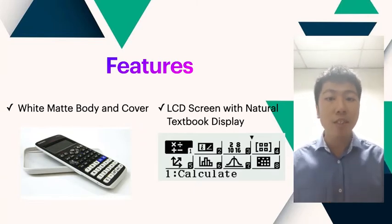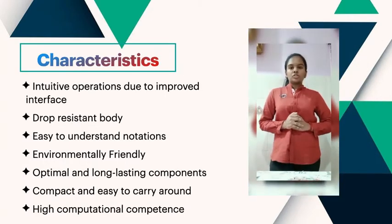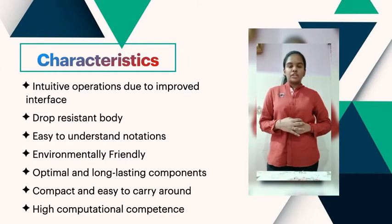Now, Vaish will talk about some of the characteristics of the calculator. Now I shall talk about the characteristics of the Casio Scientific Calculator.